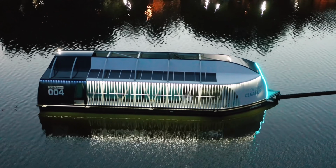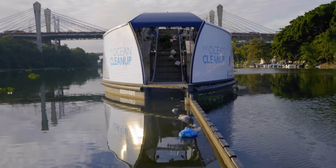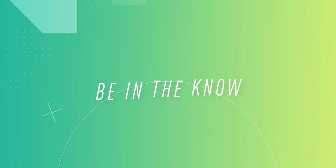This is not a luxury yacht. It's more like a garbage truck. A garbage truck of the seas. It eats plastic trash right out of the water and keeps that trash from making it into our oceans. But what is it and how does it work?